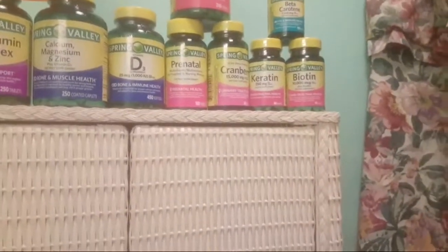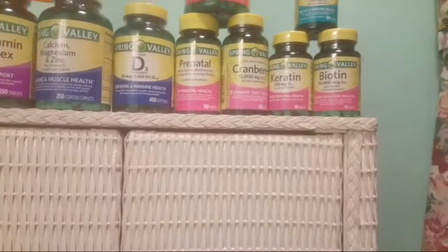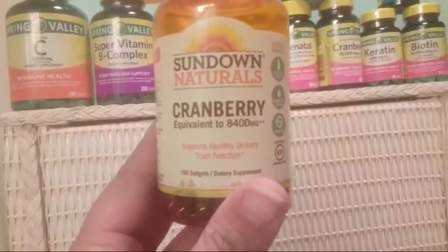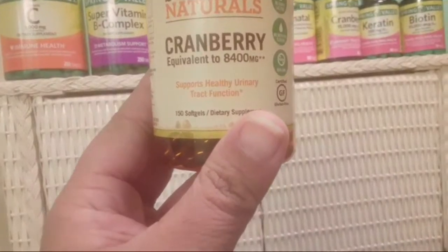So now the cranberry for urinary tract health. This one is a little different to the one I have here. This is also a Sundown Naturals, and it is equivalent to 8,400 mgs. This one is 15,000 mgs. So that's the difference. 150 soft gels, and this one is 60. So we'll see. Whichever one I guess is cheaper.